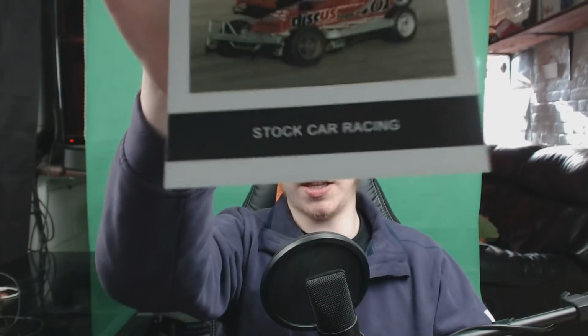It doesn't say how many, but I expect anything between 6 and 20 cars is what it usually is. I've been to watch stock car racing, or banger racing as it's more commonly known here in the UK. I know in America it's mostly called stock car racing, where you crash into each other. You're not allowed to crash into each other in these vehicles, but you are racing against other people. And that gets me a little bit nervous.